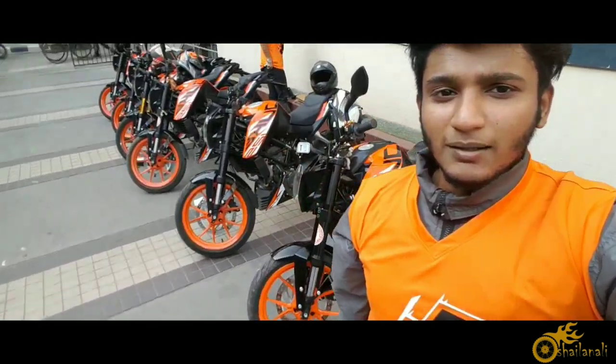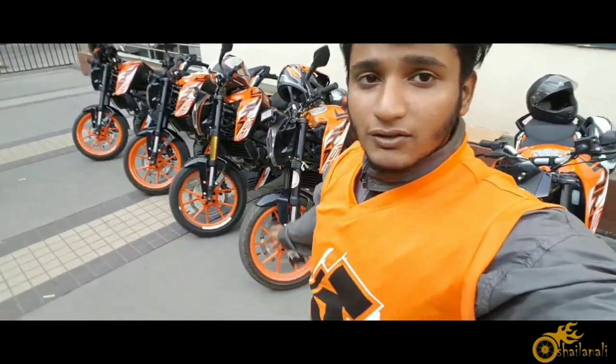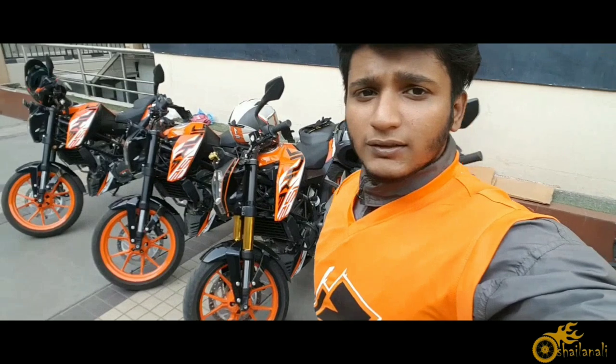Today we are at KTM Begumpet, which is the head branch of KTM. So today we have a ride exclusively for KTM Duke 125, and luckily we have one. So we are in. We have this t-shirt, nice t-shirt. See the lineup and guess which bike do we have? Which is our bike? So this one is our bike.